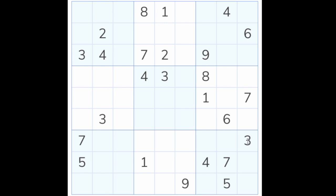I see this 3 blocking up this column here, and I see this 3 blocking across here, and I see this 3 blocking across here. So there's only one space where a 3 can go. It's got to go there. I'm going to be putting in pencil marks, because I know these puzzles are always hard.